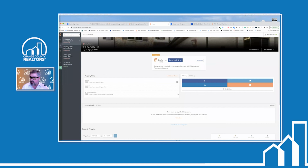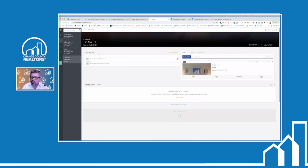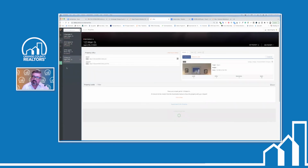So the biggest thing here is, say we close on the property, right? I'm not going to delete this property website. Instead, all I'm going to do is take it from published to unpublished. What this will now do is pull down the property website, which, number one, frees up another property website for me to activate. So if this was a lease, this would be a great time to pull down that lease listing property website. And then if I happen to get the lease again, maybe a year, 6 months, whatever, I can then republish it and re-advertise it once I'm the listing agent again.